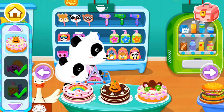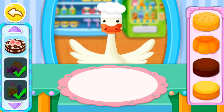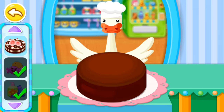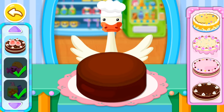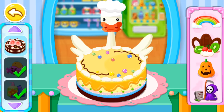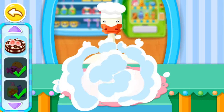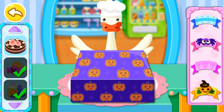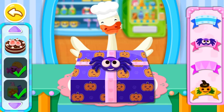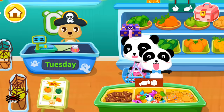Bread and cakes. Design your own cake. You are so smart. Done.